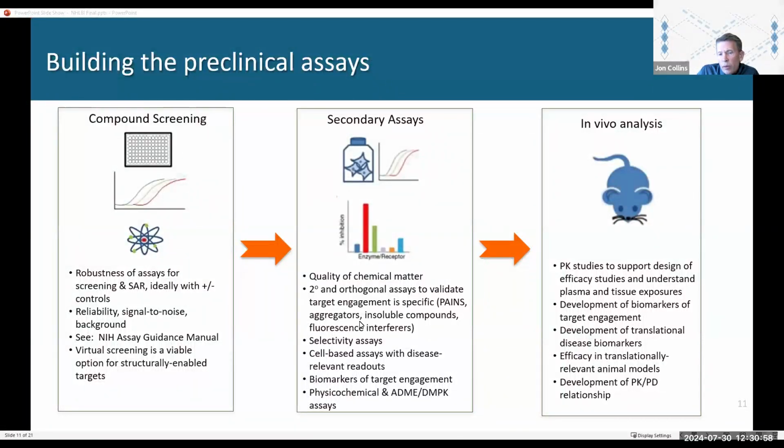So, what I think most funding groups and pharma groups, investment groups, or biotechs do is build these orthogonal assays where they get a hit from a screen. They'll build another orthogonal assay with a different readout to help build confidence that the effect is through engagement of your target with your hit molecule. Then build the selectivity assays. You want to build cell-based assays with disease-relevant readouts.